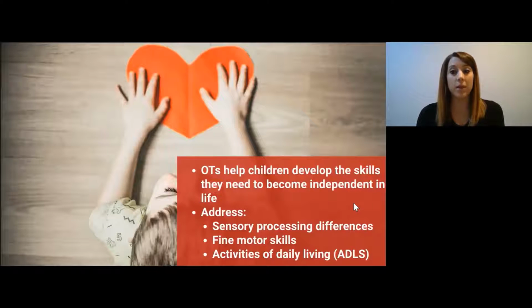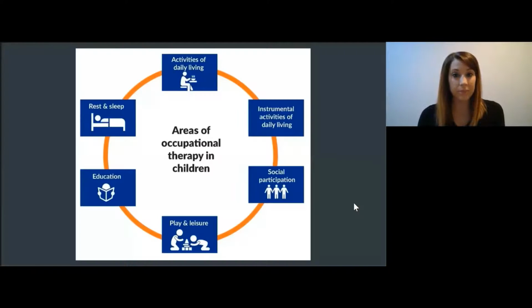OTs help problem solve sensory processing differences, and improve fine motor skills and activities of daily living in order to increase independence in life. Activities of daily living can be things such as getting dressed and completing fasteners, self-feeding, personal hygiene tasks, sleep, and daily routines. These are some of the main areas that we consider in occupational therapy.